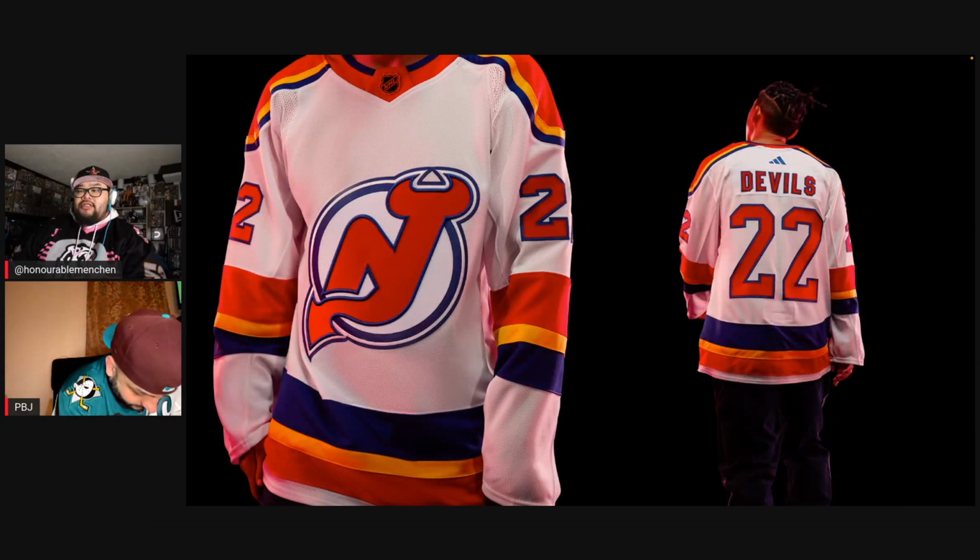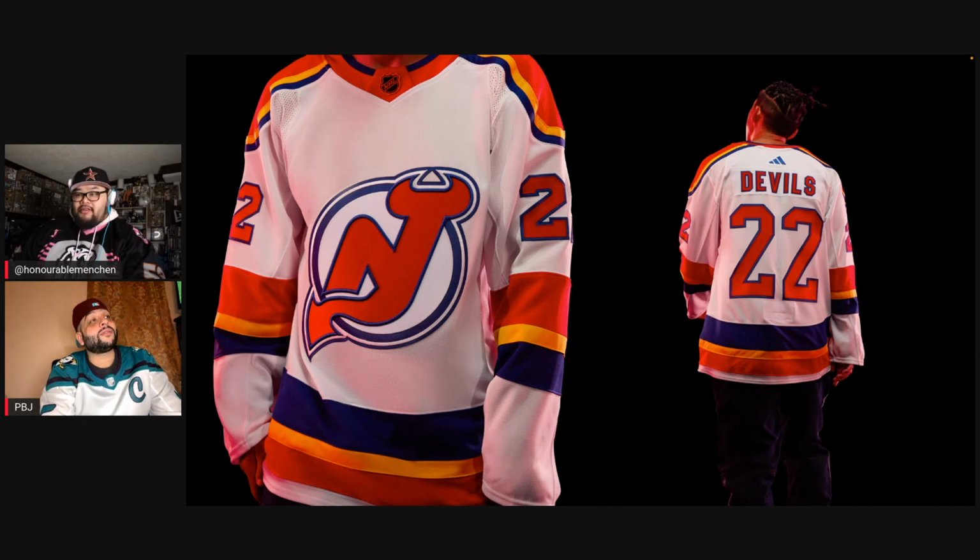All right, so New Jersey Devils kicking it back to their Colorado Rockies. I must say, not the Colorado Devils. This is absolutely terrible. Would you have gone with the green and red?